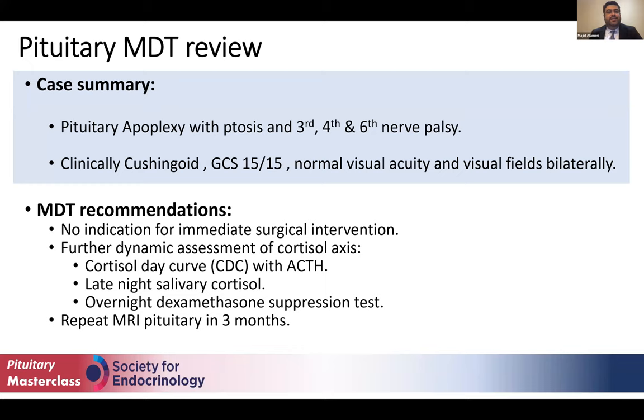This case was discussed at our pituitary MDT. In summary, this is a pituitary apoplexy with ptosis and third, fourth, and sixth cranial nerve palsy. Clinically, the patient was Cushingoid. She had a normal level of consciousness with a Glasgow Coma Scale of 15 over 15, and normal visual acuity and visual fields bilaterally. The MDT recommendations were that there was no indication for immediate surgical intervention, to arrange further dynamic assessment of the cortisol axis, including cortisol day curve with ACTH, late night salivary cortisol, and overnight dexamethasone suppression test, and to repeat the MRI pituitary in 3 months.